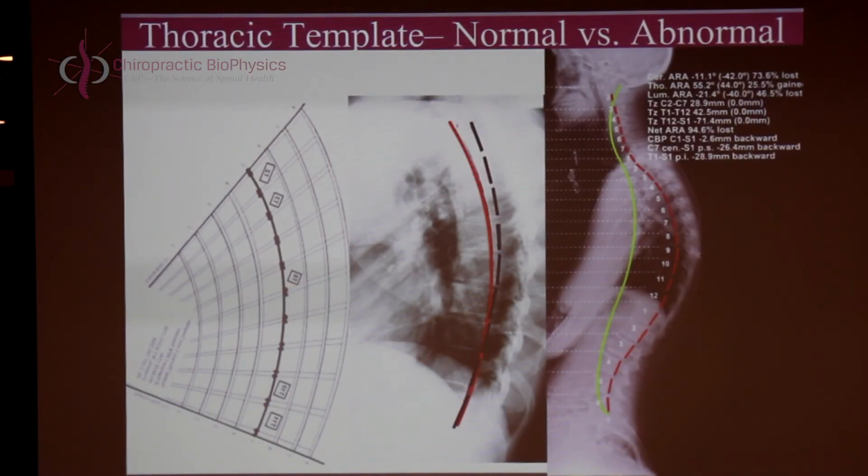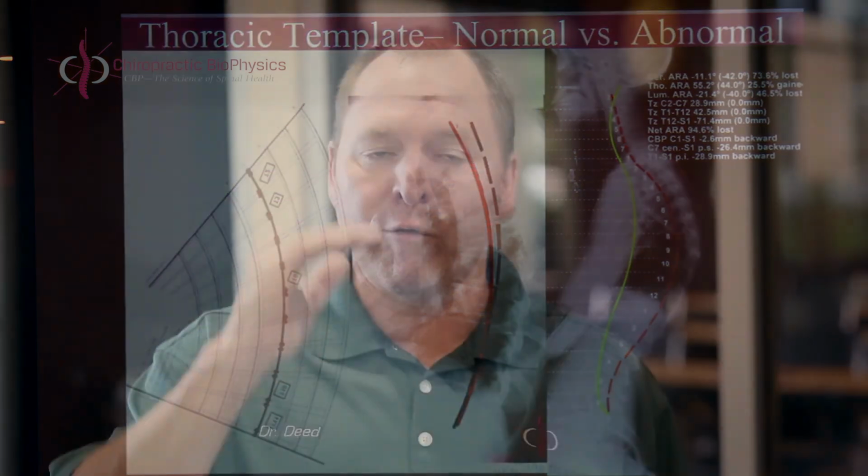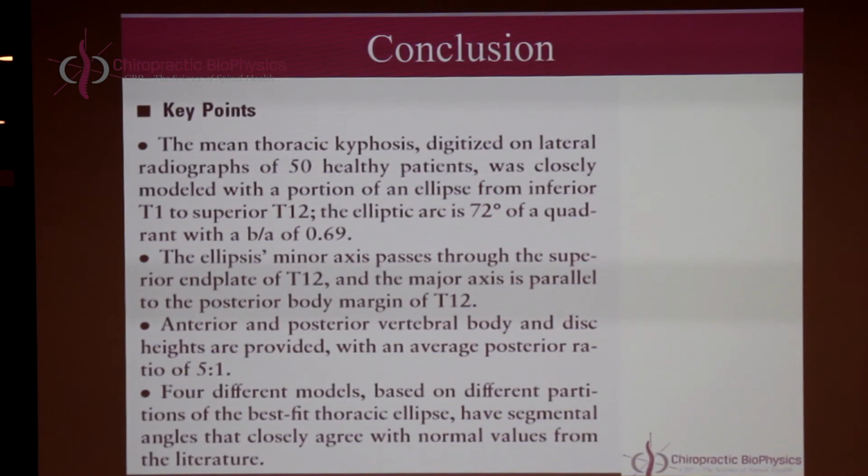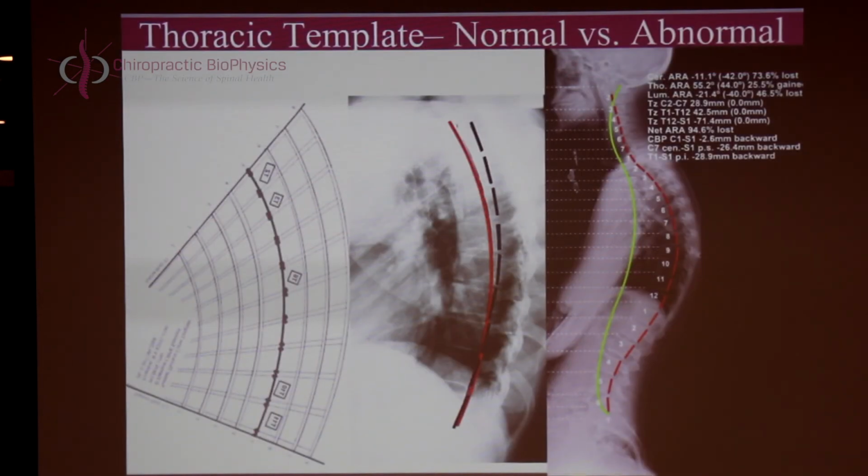So our elliptical model, we put that on an x-ray, and we have proper sagittal alignment, sagittal balance, where the top T1 or T2 or T3 lines up with the bottom T10, T11 or T12, whichever vertebra you can see. In this case, we're using T3 to T10. So we put this optimized ellipse down, and then we compare a subject to it. Now the subject in the first x-ray, the middle image, that is quite a healthy, normal subject. We wouldn't say that that is abnormal.